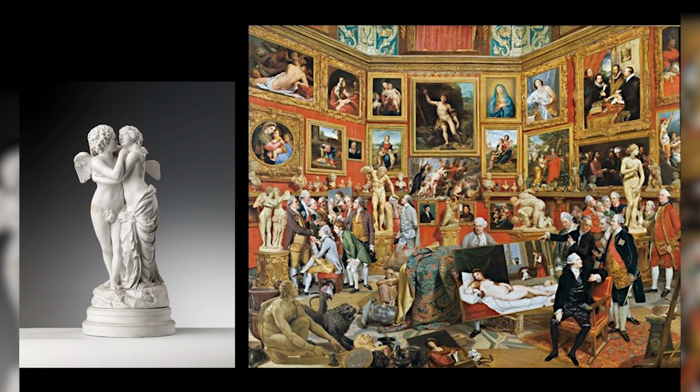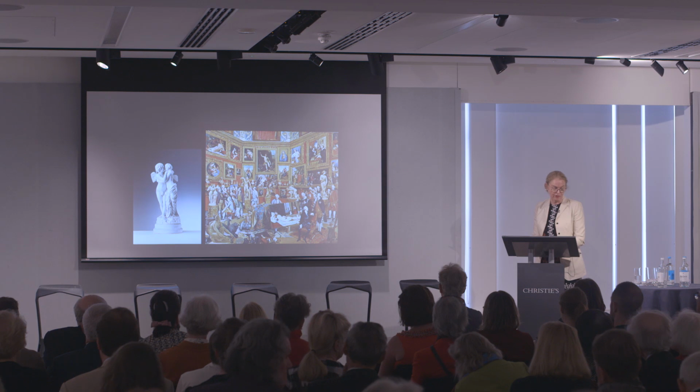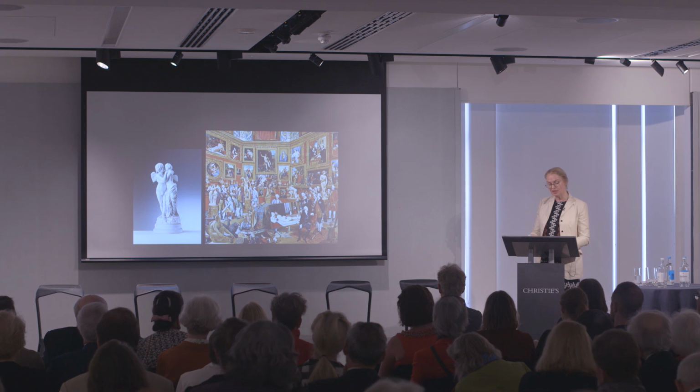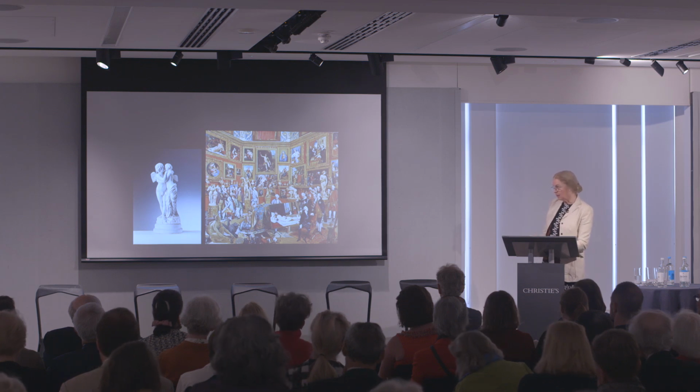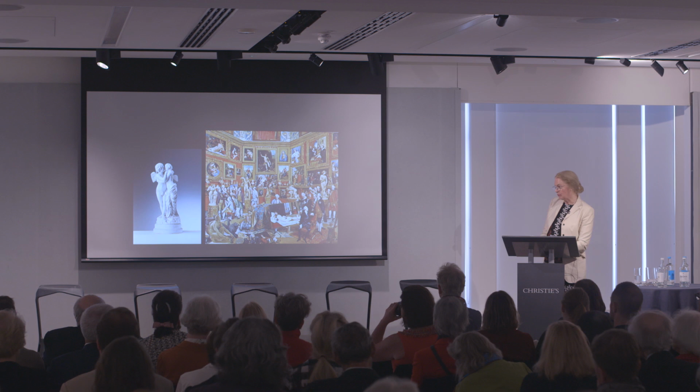So on the left you can see a reproduction in biscuit porcelain from the Vienna manufactory, as it was modeled by Anton Grassi, who was also sent to Naples and Florence and Rome to study the art of antiquity, the newly discovered vases and sculptures. And so he came back with all his drawings and his models and plaster casts to Vienna, and he created figures like these.